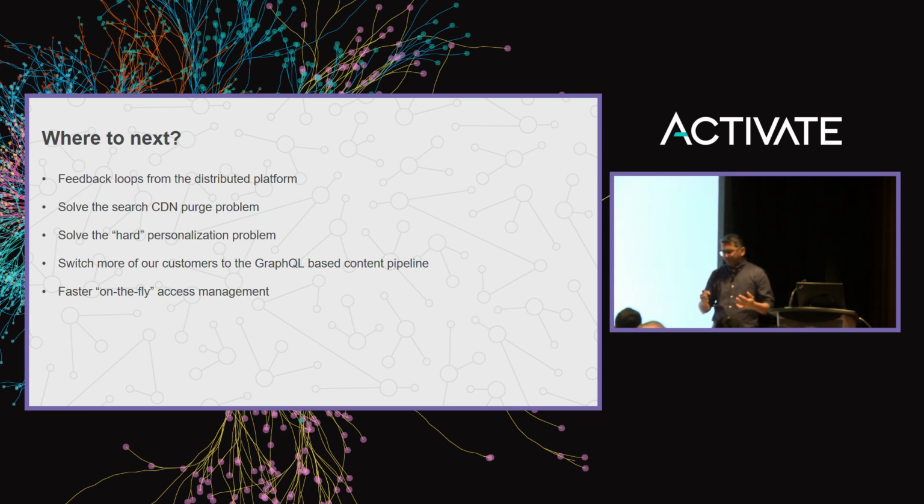I can talk a little bit more about that offline because it's a bigger topic by itself. But basically, search doesn't instant purge well. Search can have a TTL on it, but you don't know what queries affect which searches, or what content that's published affects which searches, to be able to go purge those caches. So that's something we're actively researching and trying to solve.